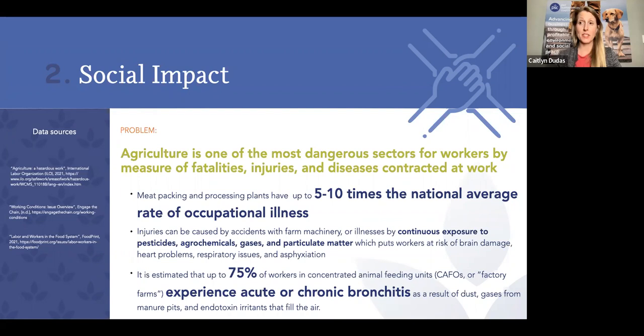Now, it's estimated that up to 75% of workers that are in kind of concentrated animal feeding units, which is the majority of our agricultural practices today, experience acute bronchitis, and that's a result of all of this dust and the manure pits that they're exposed to as well. So social impact overall, it's not a great place to work in our country. And I think there's huge opportunity, again, thinking about how many millions of Americans are in this system, to improve in this area.